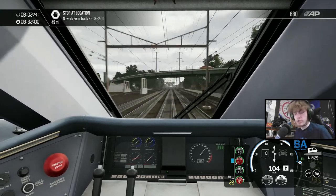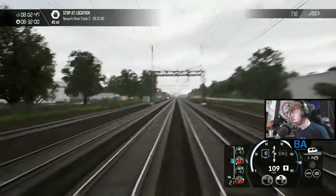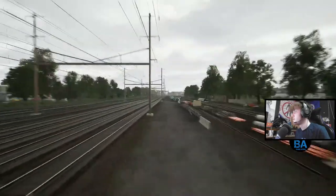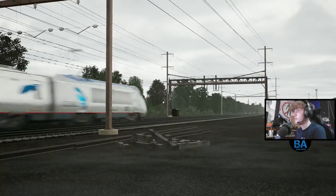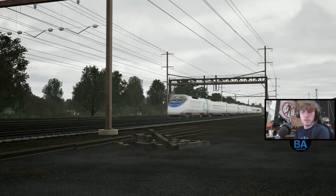Let's get a flyby shot as well whilst we still can. If we go ahead very quickly, we can watch it flying past. A little bit further, a little bit further, a little bit further. There it goes.